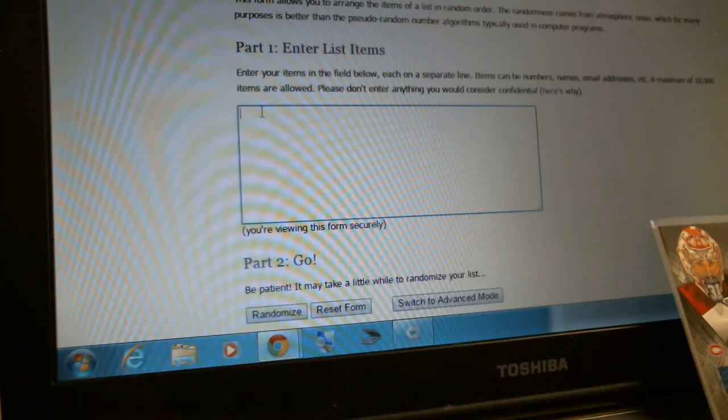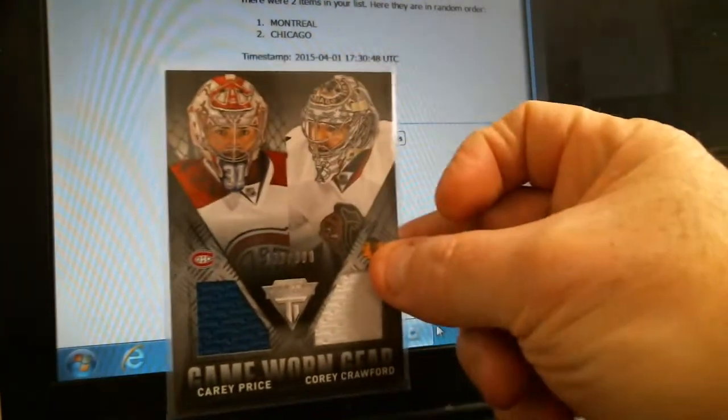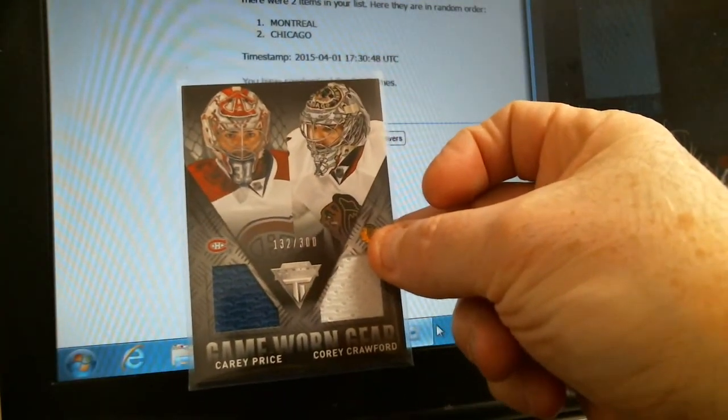Those unfamiliar, we're going to randomize three times. The two teams, team that's on top the third time wins the card. First off, we got Montreal, that's first on card, then Chicago. Randomize once. We got Chicago on top. Randomize twice. Montreal's on top. And a third time. You have randomized this list three times. Montreal's on top. So Habs, Carey Price. Let's discard 132 out of 300.